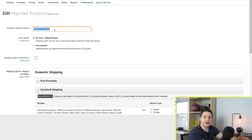So if I was going to be working with a company that was called Bob's Furniture, I would put in here Bob's Furniture. The next thing that you have right here is called the rate model. This is how it's going to charge extra shipping, or how it will actually charge shipping per item. I usually leave it on per item and weight based instead of price based. It's not always going to be as accurate on Amazon, since a lot of people who create the listings don't put the right weight, and most of the items that we are going to be selling are free shipping, so it doesn't really matter.